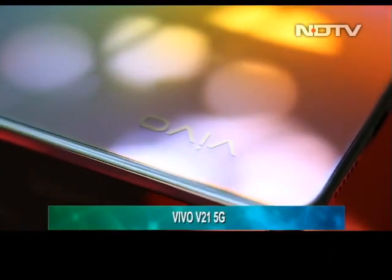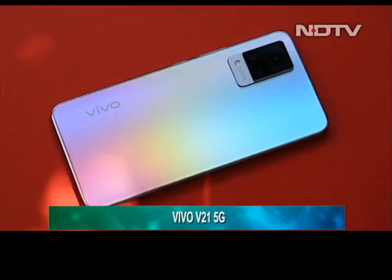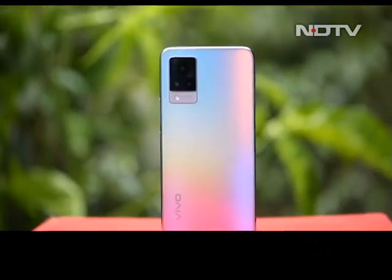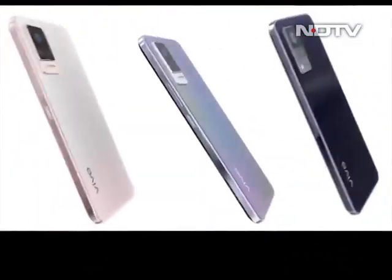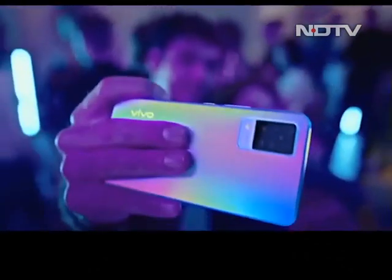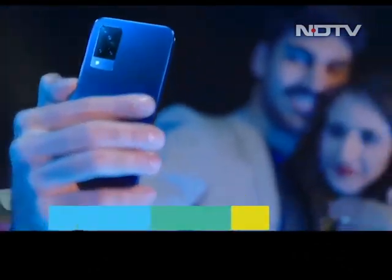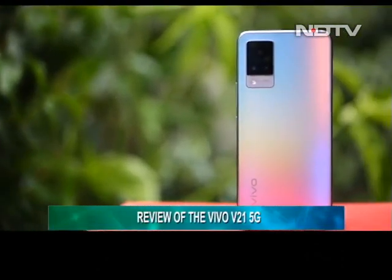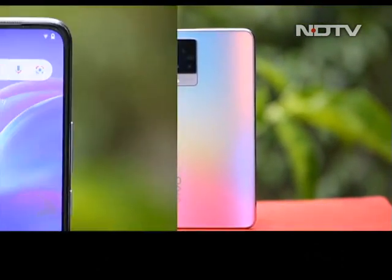April has always been a busy month for smartphone launches. Many companies launch their devices with great fanfare, and in the middle of all of this, Vivo announced the launch of its latest device, the Vivo V21 5G. Is it a worthy successor to the V20 that provided incredible value for the price? It is a tough act to follow, but does Vivo manage? Let's find out in our review.